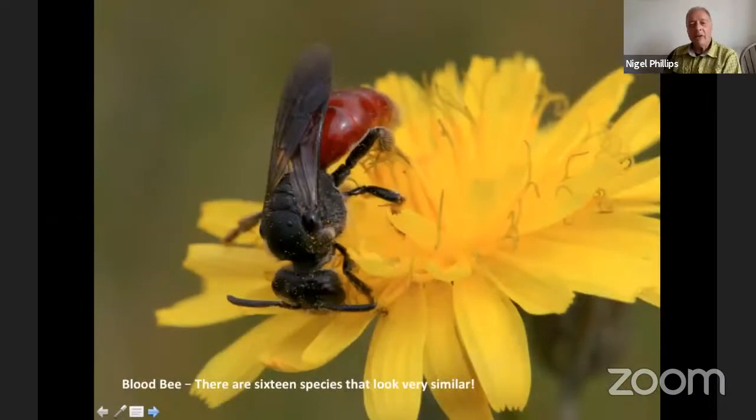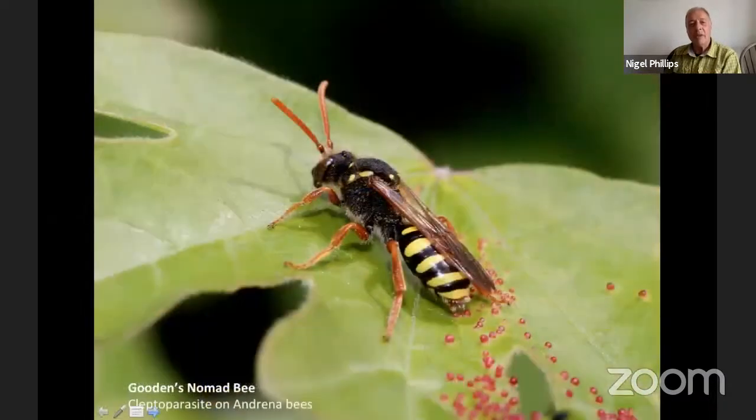We're still working on what that one is, but there are 16 species that look very similar. There are also a great number of nomad bees too. Now, these are bees that don't have a nest. They do parasitize bumblebee nests, other bee nests. And so that's why they're called nomad bees, because they don't have their own home. But they are, well, I think they're fabulous.